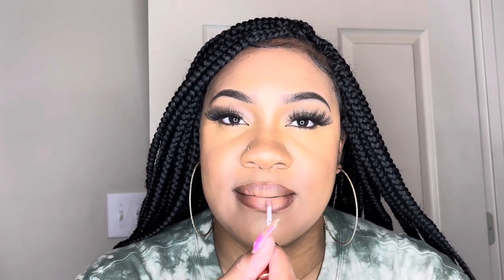So, now I'm going to go in with this nude lip gloss by I Love Revolution in the shade Chocolate Chip Cookie Dough. Dang, that sound good. But anyway, so I'm gonna take a little bit of this lip gloss and put it right on top of where I put that concealer. So right here.